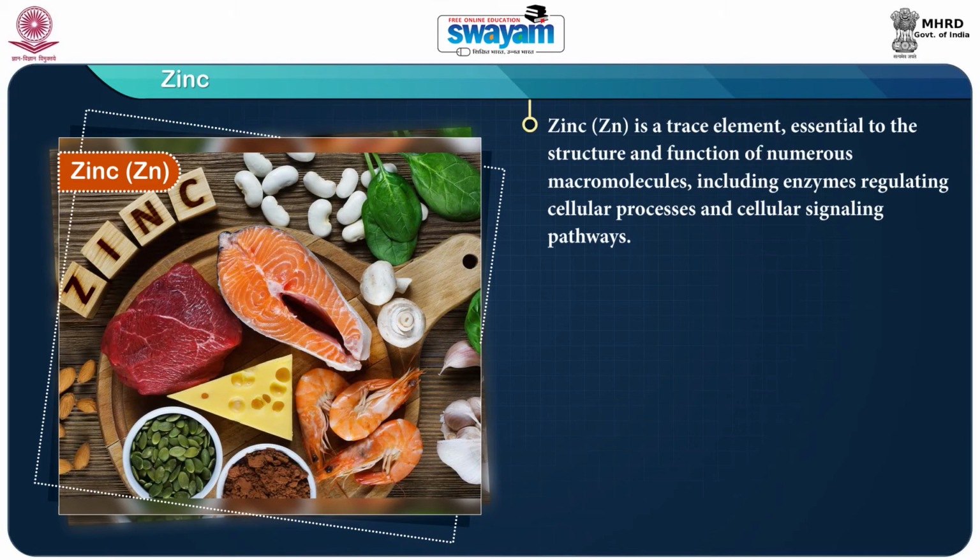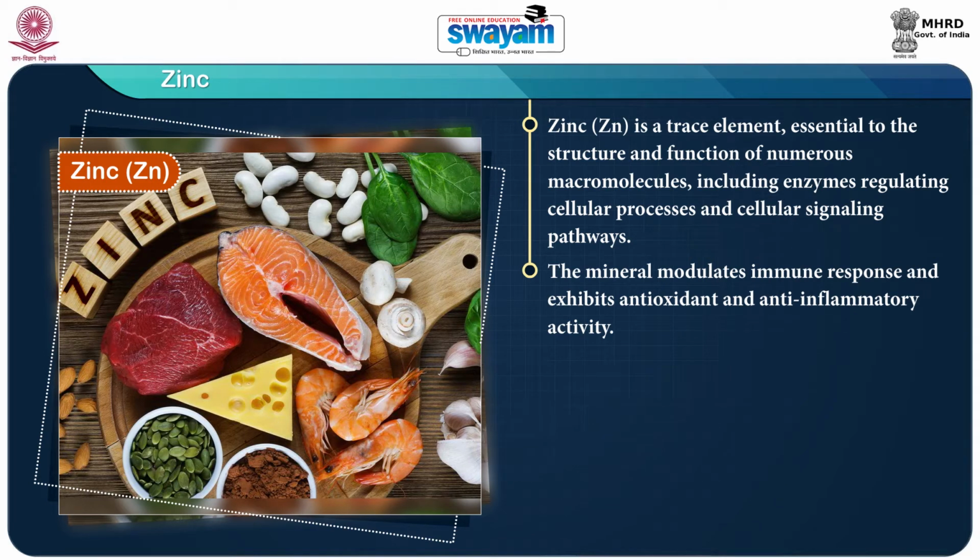Zinc is a trace element which is essential to the structure and function of numerous macromolecules, including enzymes, regulating cellular processes and cellular signaling pathways. The mineral is known to modulate immune response and exhibit antioxidant and anti-inflammatory activity in the body.